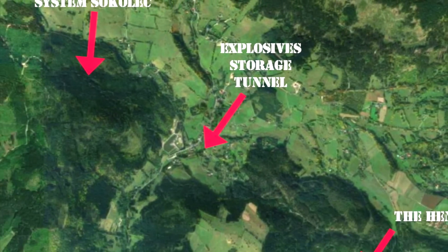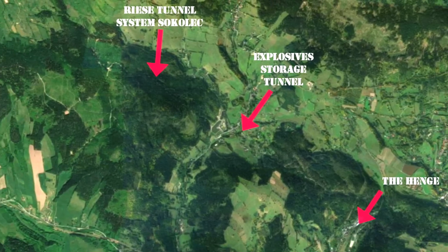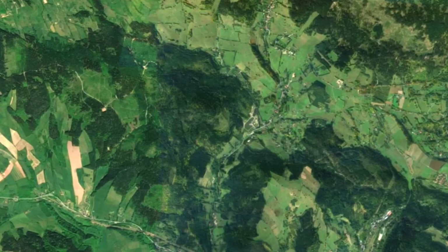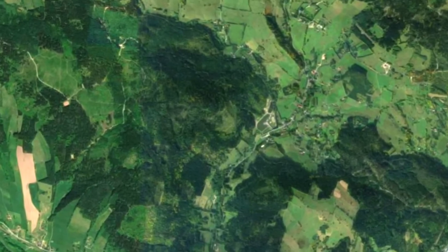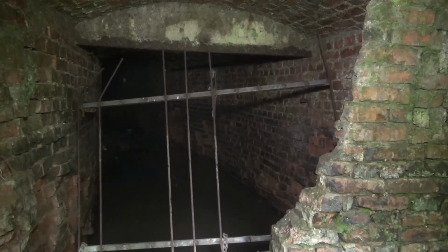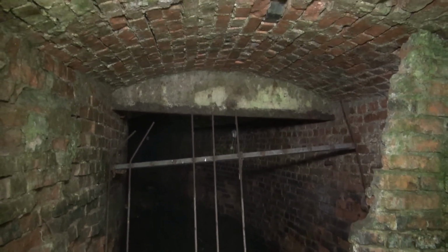Not far from the Henge or the Riese project tunnel system allocated to Himmler, only 1,700 meters away, is an old mining tunnel that we're leading generally in the direction of the Henge. We're going to start there because it's one of those we have not explored, and of course, it's full of water.